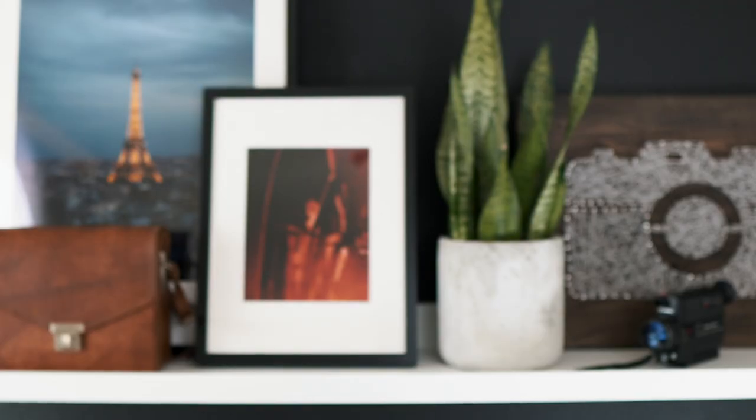Inside this thrift shop was a ton of old antiques, random stuff, old stuff, right? Was looking around specifically for cameras, but I ended up not finding anything until the very end. In the back corner of the store was a shelf full of old school cameras.